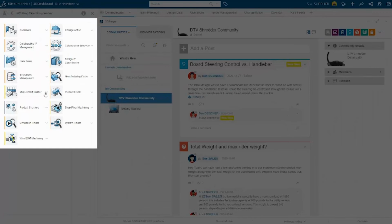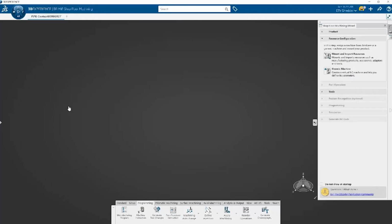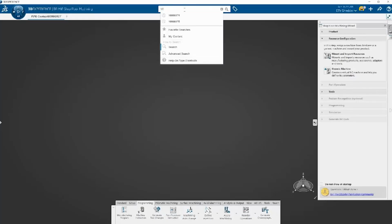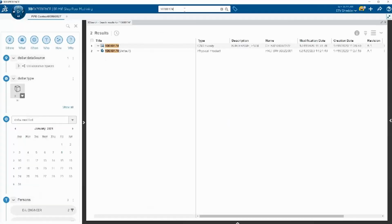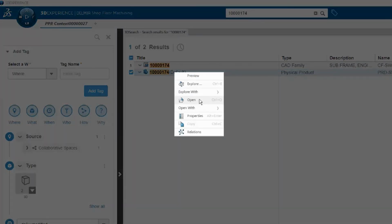He gets started right away from within the dashboard using DELMIA. Sam is able to simply search for the product to get to work right away. So you just need to search the product. After searching it, he will open the part.